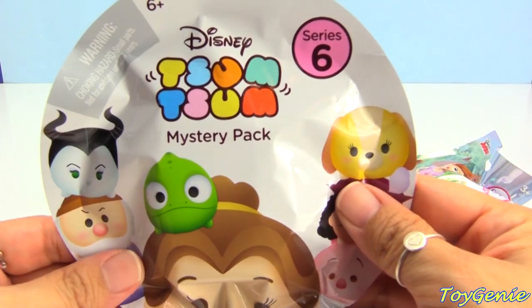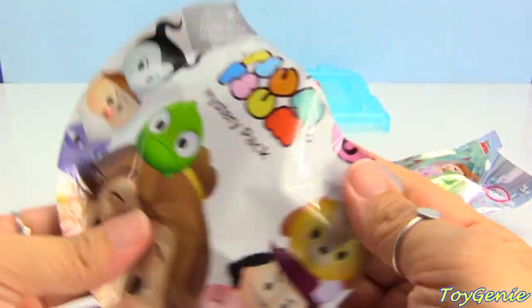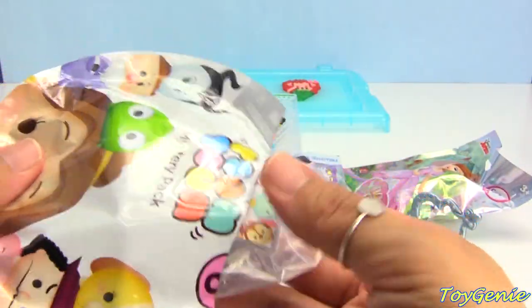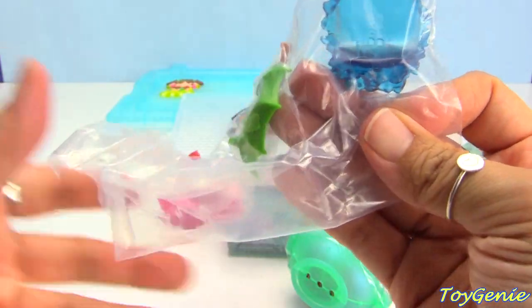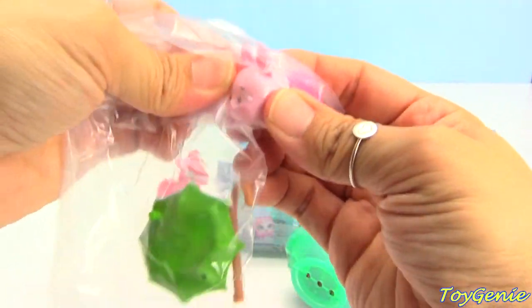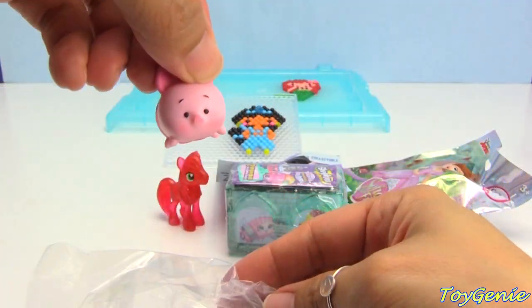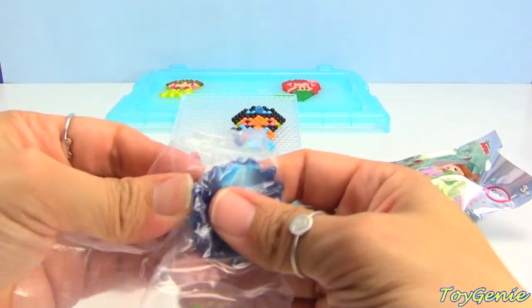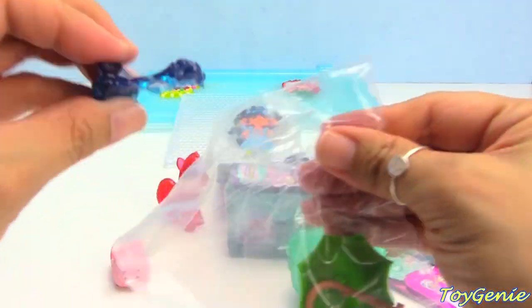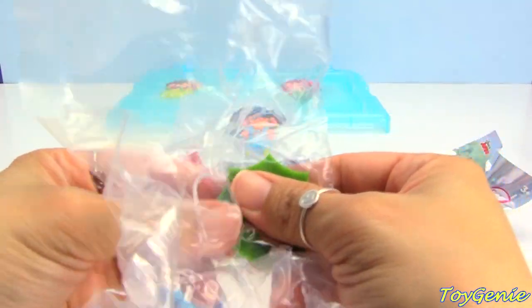Let's get this next. This is a Disney Tsum Tsum Series 6. And let's see who we have. We have Piglet. Cute little pink Piglet. And he comes with some water, a puddle, and an umbrella.